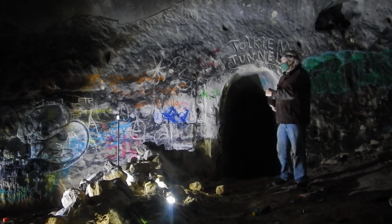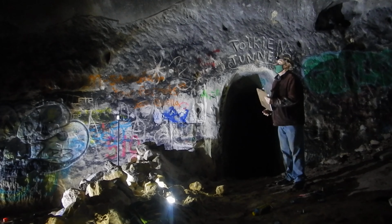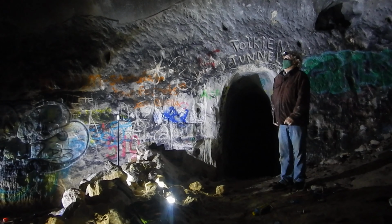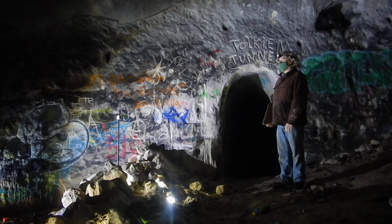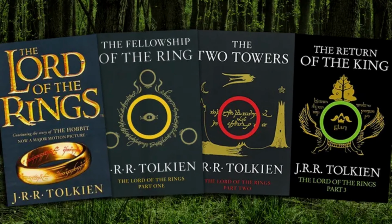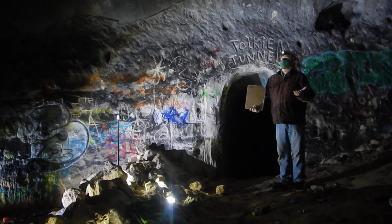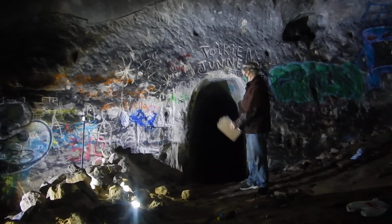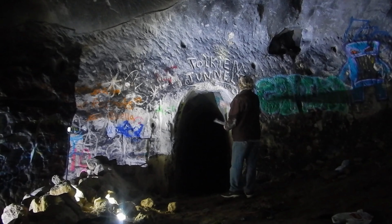But anyway, one of the time periods of Banholzer was the so-called Middle Earth era. Back when I was in high school, I noticed that a lot of kids were reading these Lord of the Rings novels, Tolkien and that kind of thing, and it was a really big deal. And they brought that same imagery down here, these literary references, if you will. And this is the only remaining one that I can find in the cave today, Tolkien's Tunnel.